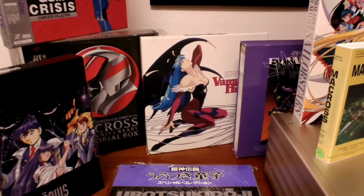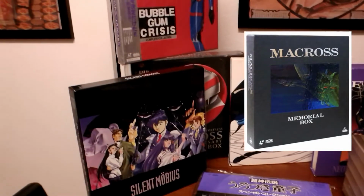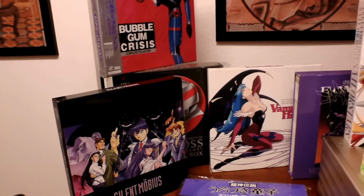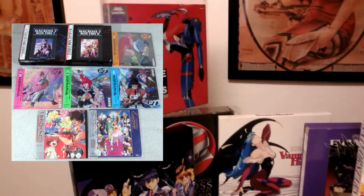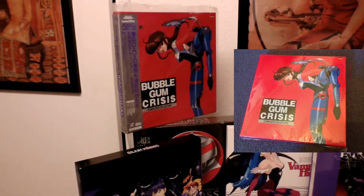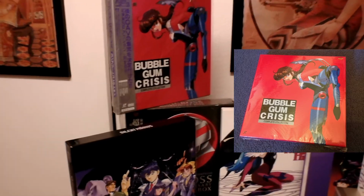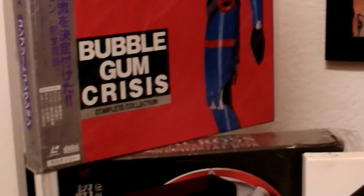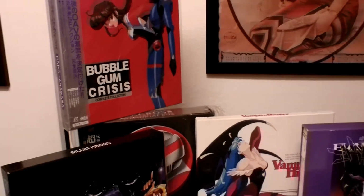Now, I have the first box set, but I wanted everything Macross on Laserdisc, so I'll also have the first box set along with Macross 7, the TV series Dynamite 7, and Encore. Above it, you see the original Bubblegum Crisis right there with Priss right on the front of the red box. And it does say complete collection. I'm going to zoom in on that so y'all can see. This says complete. I'm going to zoom back out now.